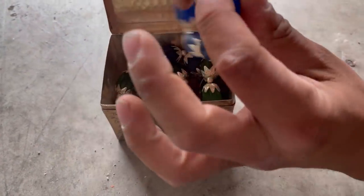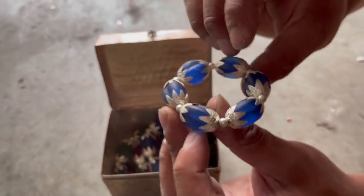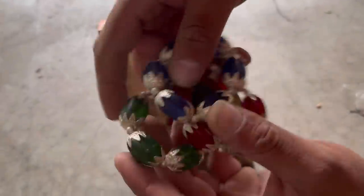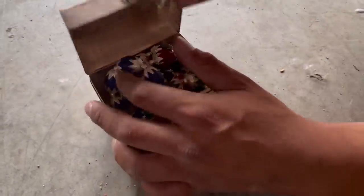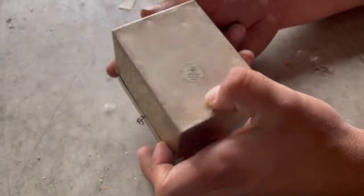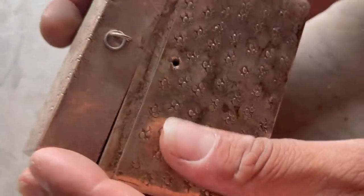Some glass beads, guys. What looks like sterling on the clasps. Oh wow, they're all rings, a bunch of rings. Wow, these are glass bracelets. Crazy, you just never know. What's that say? Handmade silver plated India. Wow, nice.